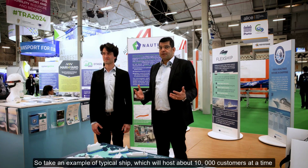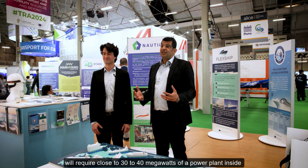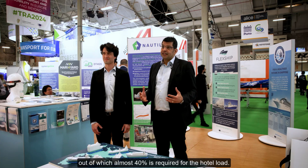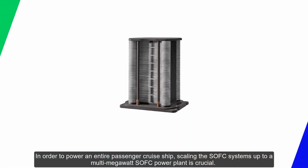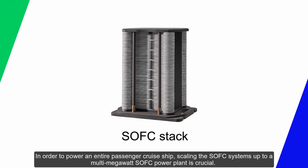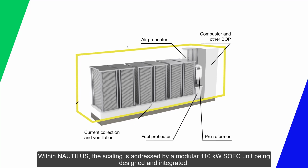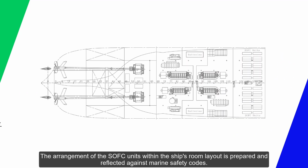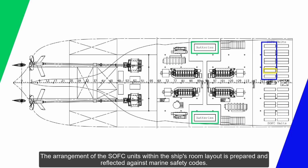Take an example of a typical ship which will host about 10,000 customers at a time. It will require close to 30 to 40 megawatt of a power plant inside, out of which almost 40% is required for the hotel load and the rest goes for the propulsion and instrumentation. In order to power an entire passenger cruise ship, scaling the SOFC systems up to a multi-megawatt SOFC power plant is crucial. Within Nautilus, the scaling is addressed by a modular 110 kilowatt SOFC unit being designed and integrated. The arrangement of the SOFC units within the ship's room layout is prepared and reflected against marine safety codes.